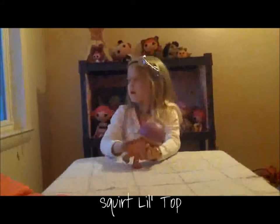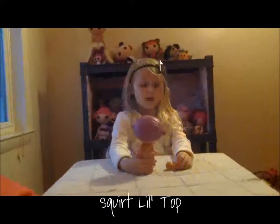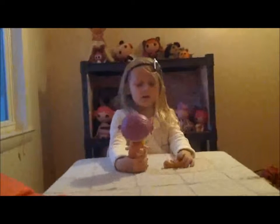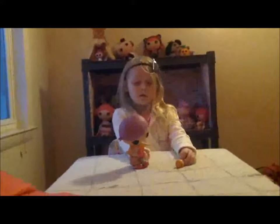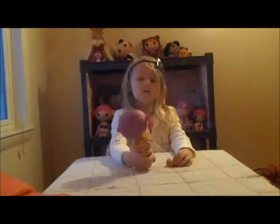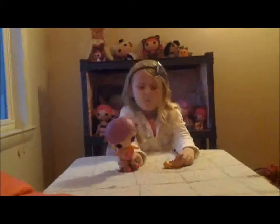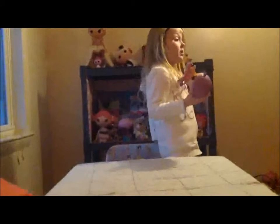Now, we're moving on to Squirt Lil Top. Here's the back of Squirt. And here's the front of her peanut. Here's the back of Squirt. Here's the front. And here's the back of Pink. And she's a circus actor, just like Peanut Big Top, which I'm going to show you in a little bit.